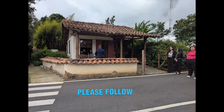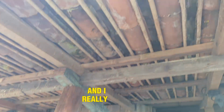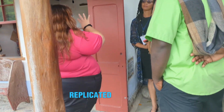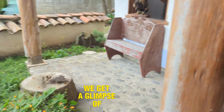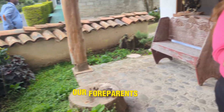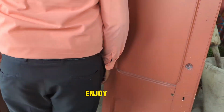So please. Okay, so I felt so nostalgic entering this house, and I really hope that something like this could be replicated across the entire OECS, so we could see where we came from. We get a glimpse of our history, of how our grandparents and forebears lived, and it shows us just how far we came. Enjoy this tour.